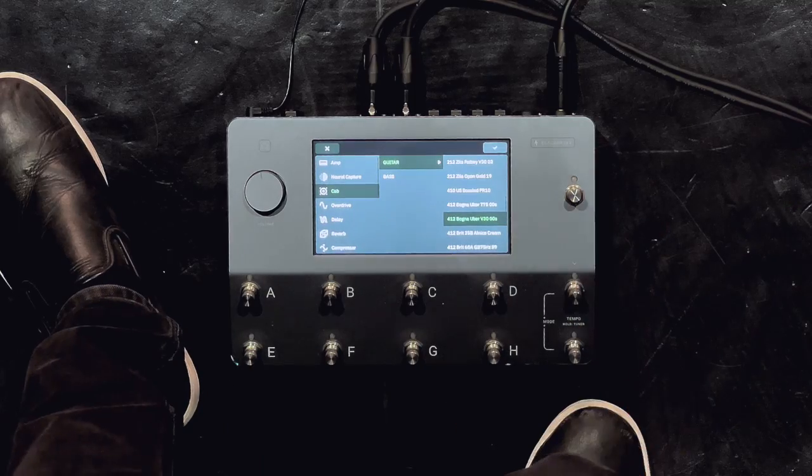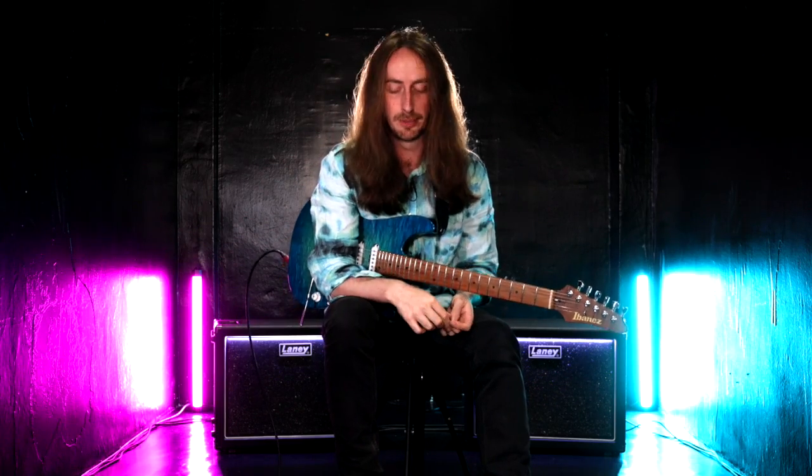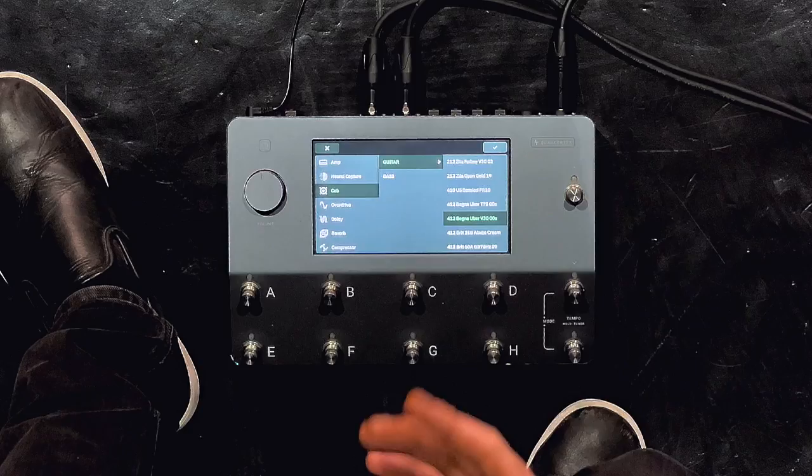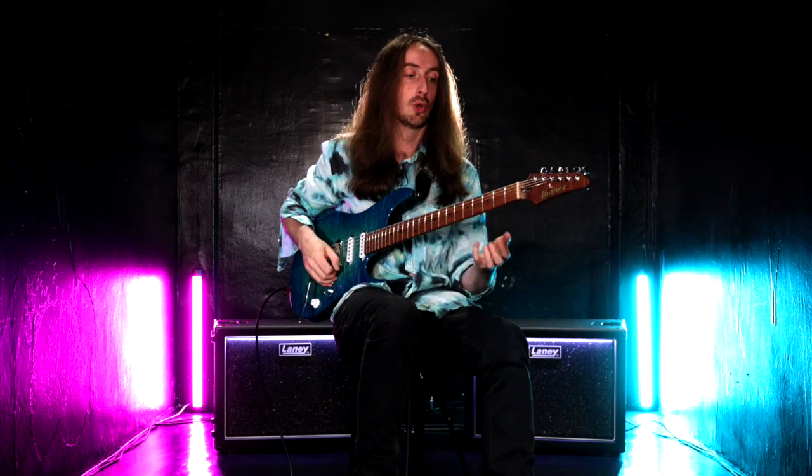Now, one thing which is cool about the Laney LFRs is that I can essentially drastically change my tone just by changing cabinet emulation. So here I'm using like a Fender Princeton type clean amp. What I'm going to do is show you it with these Bogner V30s, and then we'll check out some other cab sounds. So this is the clean tone I'm currently working with.